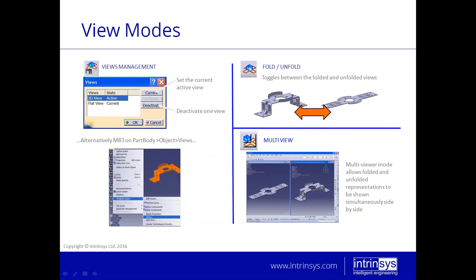Now, view modes. So there's 3 ways of managing views. You've got views management. So again, these are all icons. Again, you can access view management by right-clicking on the body, part body object, and views. From a click of a button, you can fold and unfold. And then you've also got the multi-viewer.